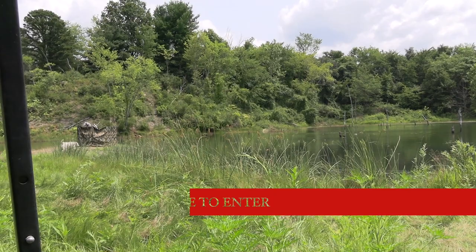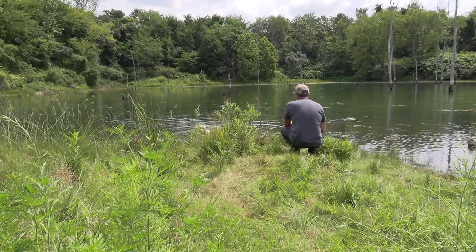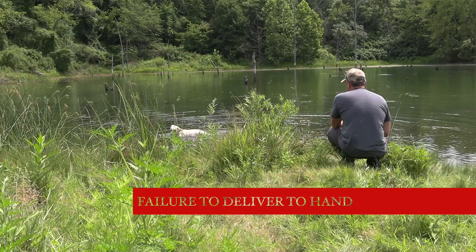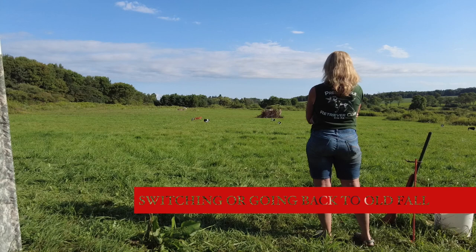Failure to go on a blind, as there can be no confusion by the dog on a blind as to whether it was really ordered. Failure to deliver to hand, or simply being considered out of control. Two serious faults involving marking are switching, which is leaving an established hunt to go find a different bird, and going back to an old fall, where the dog heads back to a previous retrieve already made.